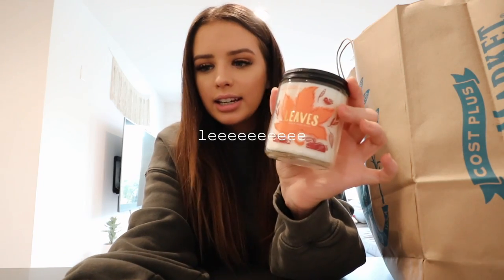And we got two fall candles. One is called Leaves and this one is Flannel and they both smell really nice. So I'm gonna put one of these in the guest room, probably the leaf. Not sure yet.